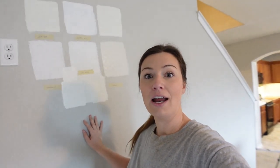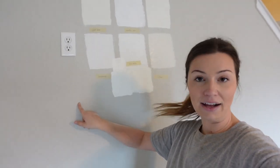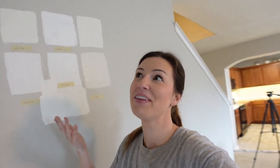These are much darker. Anyway, fun fact, I had my entire house painted, my last house, this color, and the house was freshly painted right before we bought it. And so my husband was like, "This is your color. Why are you changing it? This is your color." And I was like, "But it's not this house's color." So this is what we're doing, but I thought that was really funny.